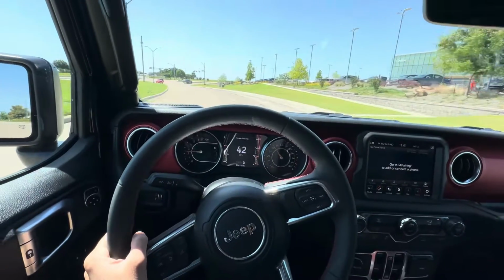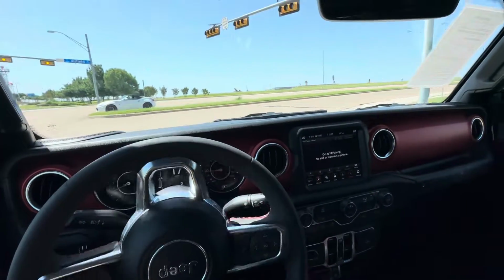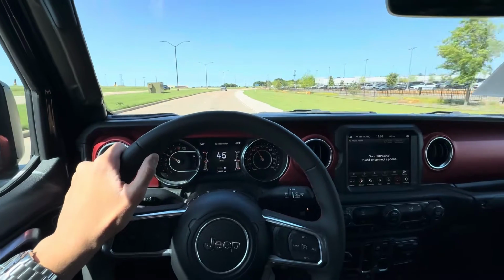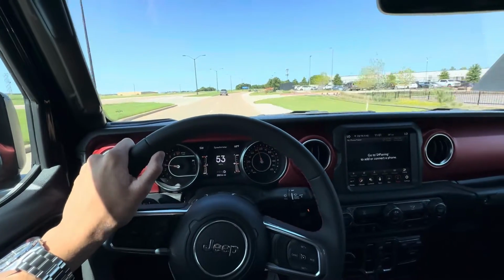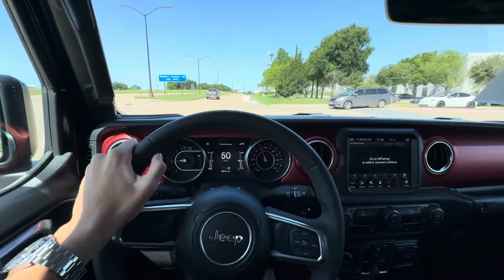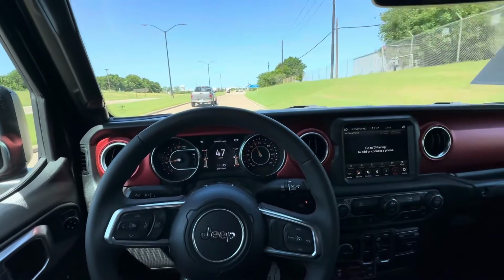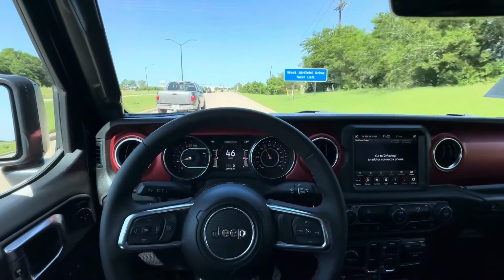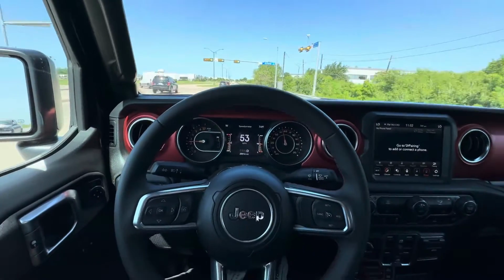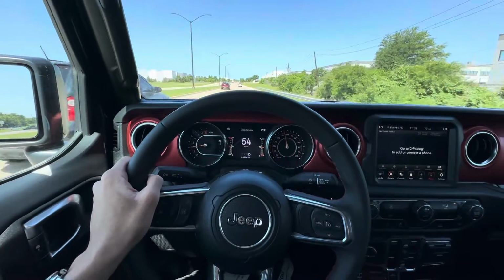A lot of body roll, obviously. Pickup's not too bad. The steering is definitely pretty vague in this thing. And the car feels like it's swaying from side to side.